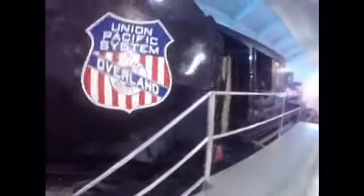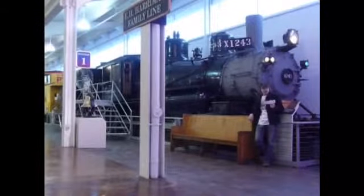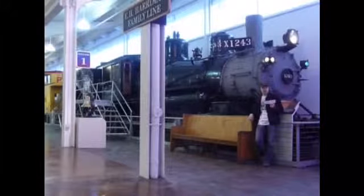1243 resided in Rawlins, Wyoming before going to Cheyenne, Wyoming. Then in 1990, 1243 was cosmetically restored and loaded onto a flat car, and in 1991, 1243 went to Sacramento, California for the rail fair at the California State Railroad Museum. Then in 1996, the locomotive came to Omaha, Nebraska on a flat car and was put on static display in the Durham Museum. Also, 1243 is one of the 2 surviving UP 460s. The other one is up in Cheyenne, Wyoming, in Lions Park.